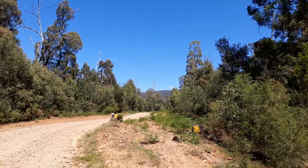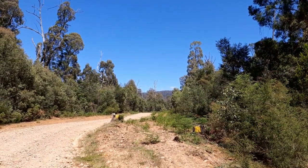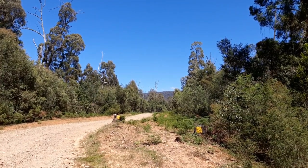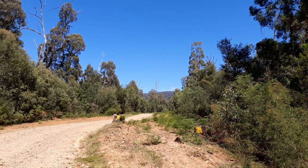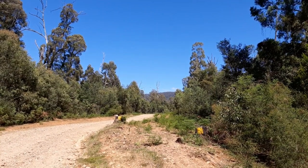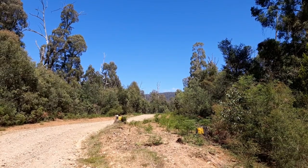I know that road there looks like it's going in that direction, but it actually kicks around to the left. So I'd like to get up there, see if I can get a view of something, maybe get my drone flying up. Anyway, we'll give it a go and see how far we get.